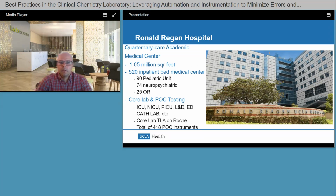So first of all, to define our healthcare network, we are a large multi-center healthcare network provider. This is one of our sites. This is Ronald Reagan Hospital at UCLA. It's a quaternary care academic medical center, over 500 beds in multiple units. We do a number of testing here in the core lab. We also do point of care testing. We have wards like ICU, NICU, PICU, and core total laboratory automation that we have just actually implemented not too long ago.